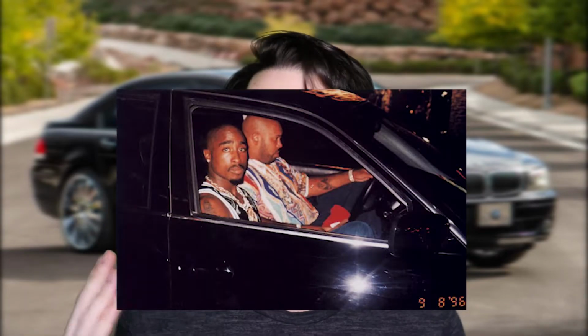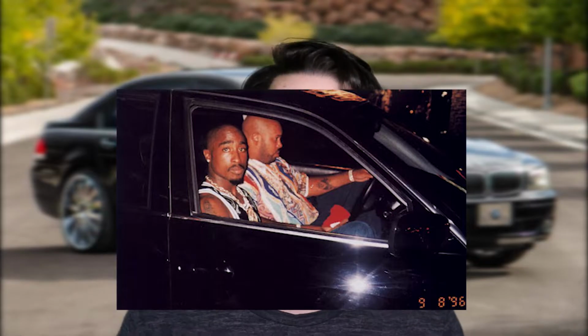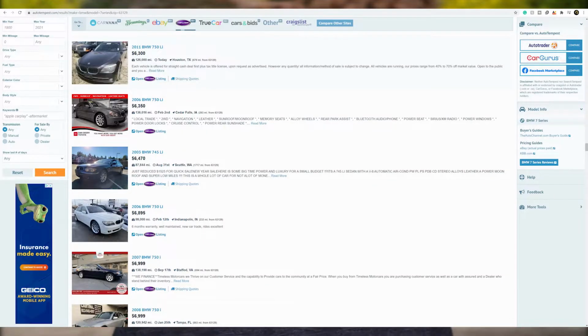Our next car on this list is the BMW 7 Series. Now these big long sedans are absolutely perfect for making you look like you have big pockets as well. And you cannot tell me that a car that Tupac used to ride in is not gangster. And you can get some of these cars for relatively under 10 grand. But beware, it is also a BMW, so maintenance and repair costs are freaking expensive.